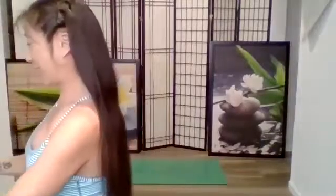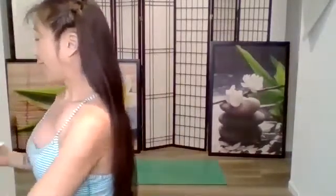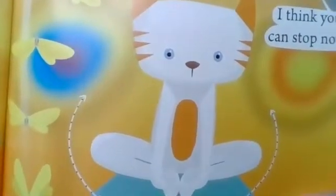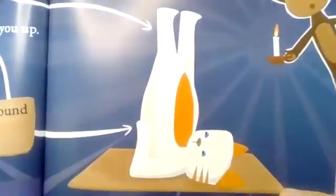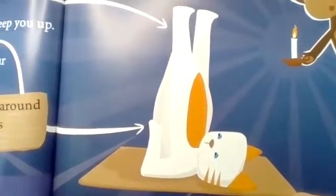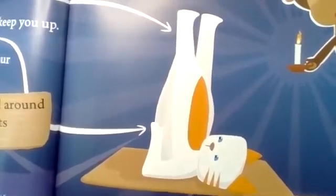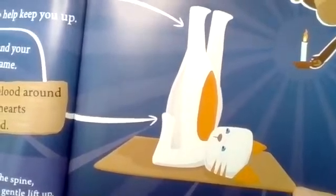Let's see what else this book has. And then the kitty also found some butterflies and was doing the butterfly pose. Hands on the feet and then move your knees around. Good. You got it. Then the kitty said, let's take our feet in the air, pretend that we are a candle. Can you do that? Good. This is feet in the air candle pose. Good, you got it. You have to put your feet straight up in the air, okay? Good.